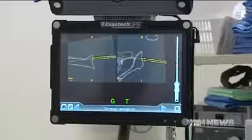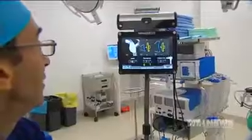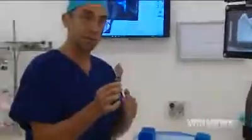A CAT scan of the patient's bones is downloaded onto the computer and a map of the surgery is created before even entering the operating room. Then, using tracking tools, the implant is inserted with perfection. So the computer assists the surgeon in reaching the perfection, but it's not actually robotic. It's the surgeon still using their own hands.